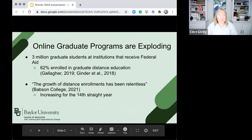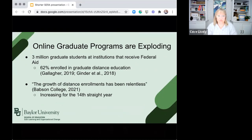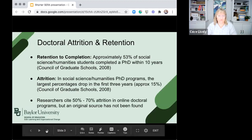So the purpose for our study is that online graduate programs are exploding. Of the 3 million graduate students at institutions that receive federal financial aid, 62% of them are enrolled in a graduate distance education program. It's safe to say that the growth of distance enrollments has been relentless, increasing for the 14th straight year.